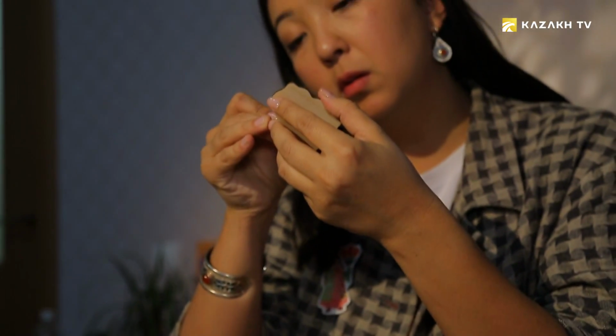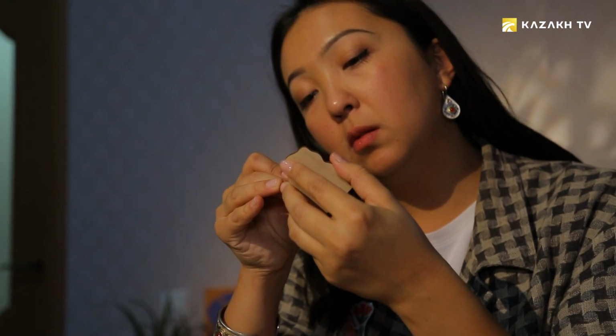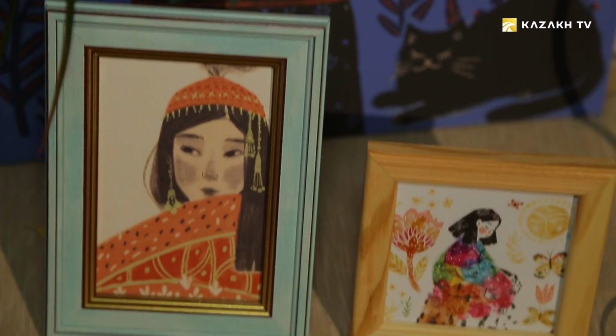That's why it is limitless space for me. What I'm drawing is just a little piece, an echo. You can reach it when you see this culture.